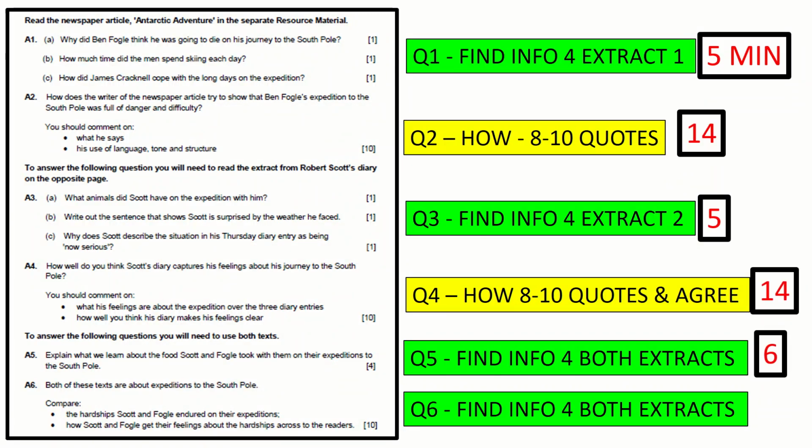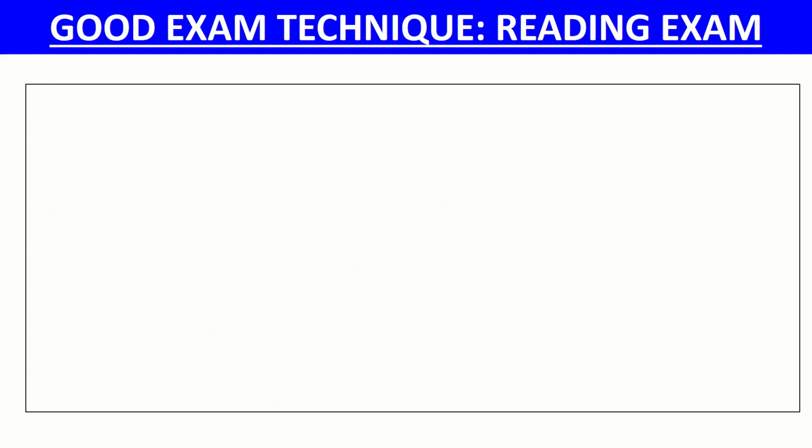If it's a 10-mark question, about 14 or 15 minutes. If it's like a 3 or 4-mark question, about 6 or 7 minutes. These are good things to get into your head, by the way, so this is quite an important slide if you're making notes. Okay, so good exam technique for the reading exam.